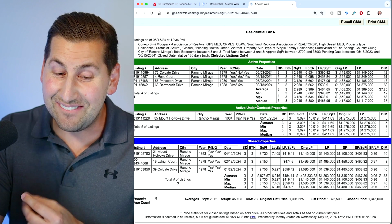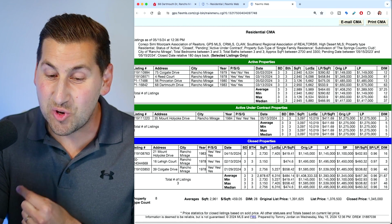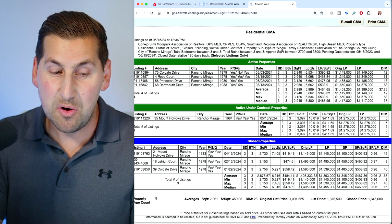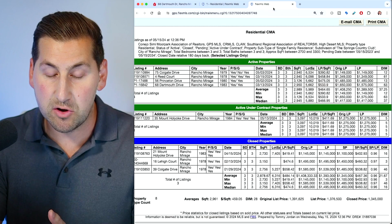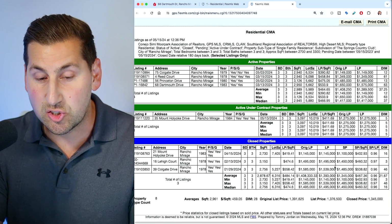Because you could see, if you look at active under contract properties, this home sold within 5 days at 1,275. So this is generally what you want to do. You want to look at your dream home. We have 68 Dartmouth, okay? You want to look at what's active under contract in the sold properties.